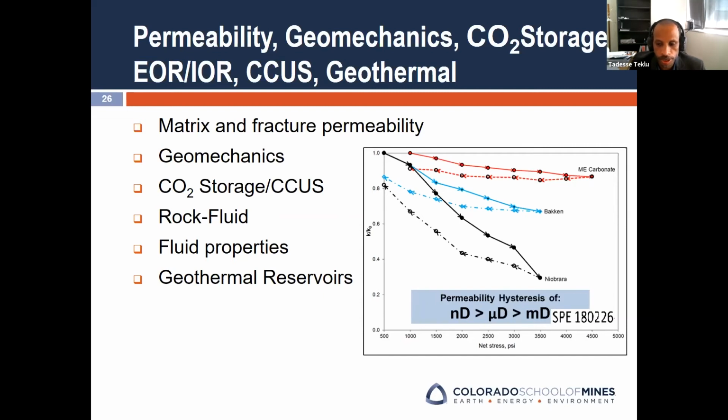low salinity, low concentration hydrochloric acid to investigate acidizing in carbonate and carbonate-rich shale reservoirs. Also matrix and fracture permeability and geomechanics study before and after rocks interacted with slickwater and drilling and completion or hydraulic fracturing fluids, and similar permeability and geomechanics studies in fractured geothermal reservoirs for CO2 sequestration processes and similar concepts. So those are the research I'm working on.